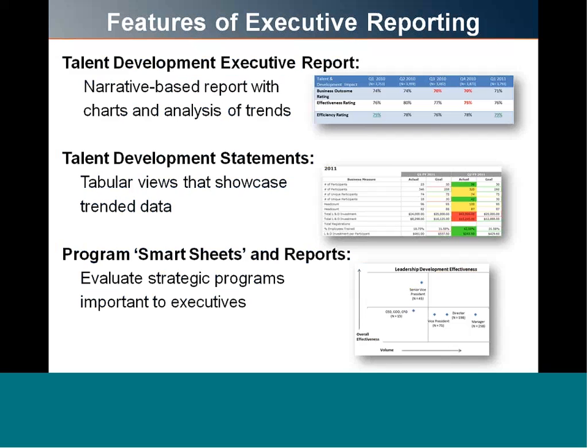First is the Talent Development Executive Report. This narrative-based report with text, analyst guidance, charts, and analysis of trends and benchmarks is one that every executive is longing for. The efficiency, effectiveness, and outcome metrics are combined into one report that can be generated in Word or PDF.